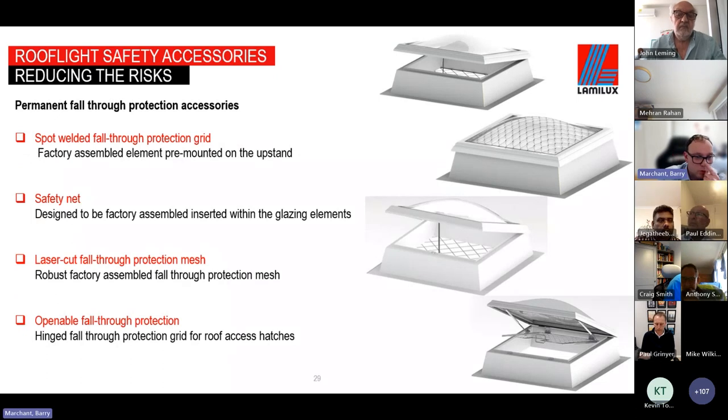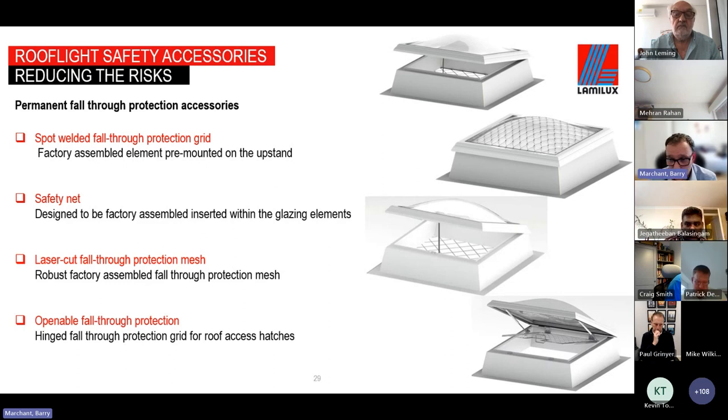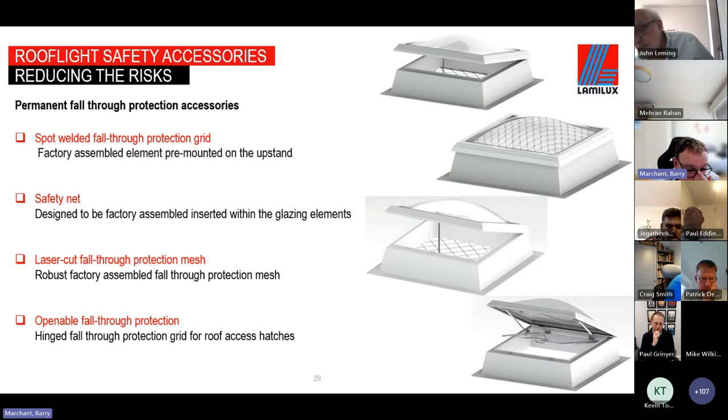Now, just a little bit more in terms of polycarbonates and domes. As mentioned, the thermoplastic roof lights do fall outside of the CWCT. And whilst they should be tested to conform to non-fragile classification under the ACR, this type of material may deteriorate over time, and therefore product fall-through protection can be provided or enhanced using any of these sort of accessories that are available. Spot-welded fall-through protection, safety nets, or even openable fall-through protection if access is required, and that sort of thing might be a good idea.